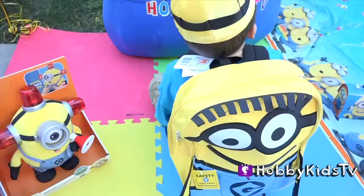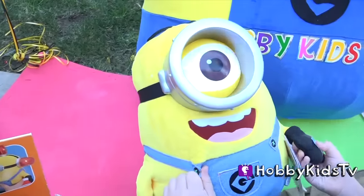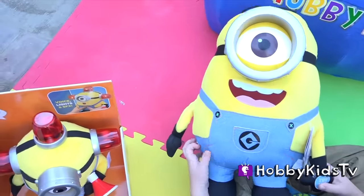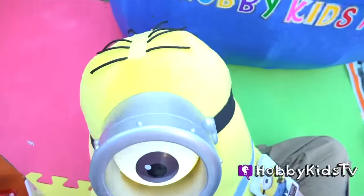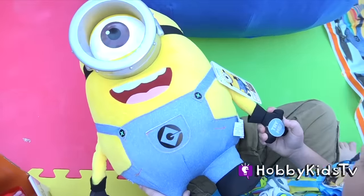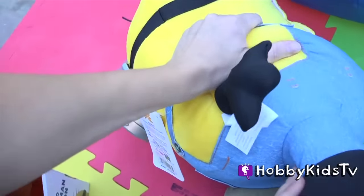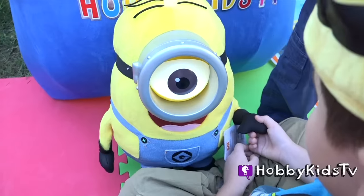Poor Minion. He's all squished. Minion, let's open up another surprise. Ooh. He's a giant plushie. What does he do? Aww. His eyeball lights up! He thought what I said was funny. He's really squishy, huh? Yeah, like a pillow, I think. He's like a pillow, but this part is plastic, hard plastic, for his eye, his goggle. He speaks Minionese.